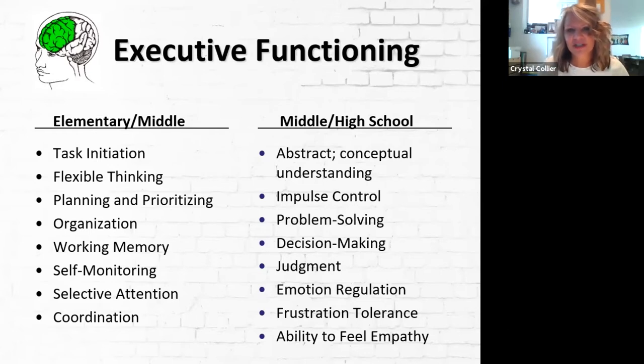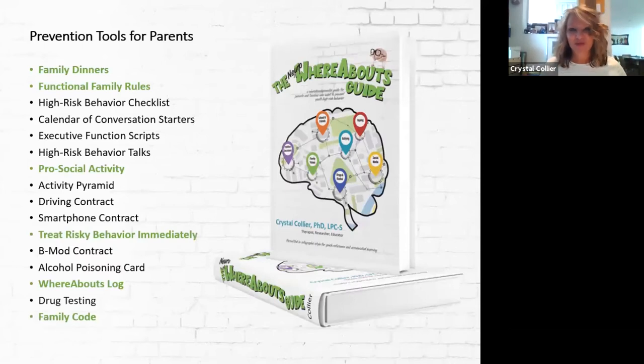Memorize the executive functioning skills. You'll see them all over in the book. And in chapter 6, there are actually scripts that help you figure out what to say if you want to increase each one of these skills. So this is really the entire foundation of the NeuroWhereAbouts Guide: to know where your child's neurodevelopment is, what particular skills you can expect, and how you can work on increasing those, so that you have a kiddo who will make really good decisions when it comes to preventing high risk behavior.